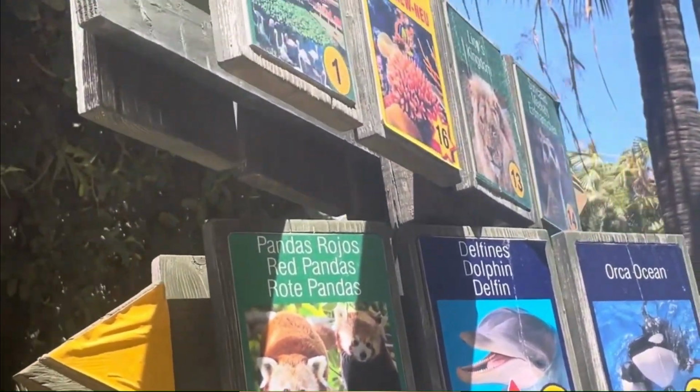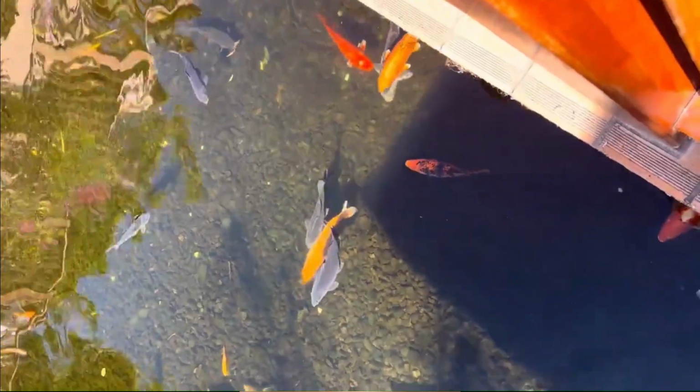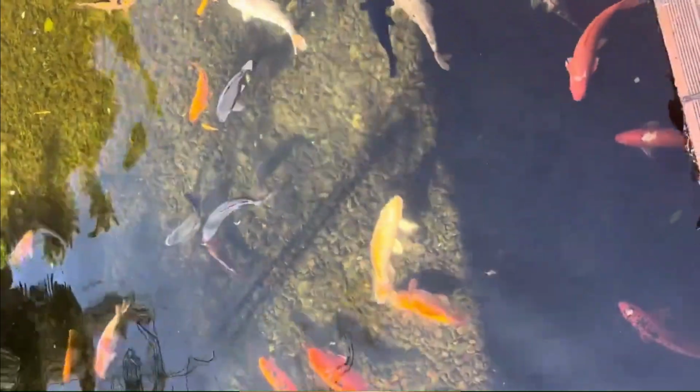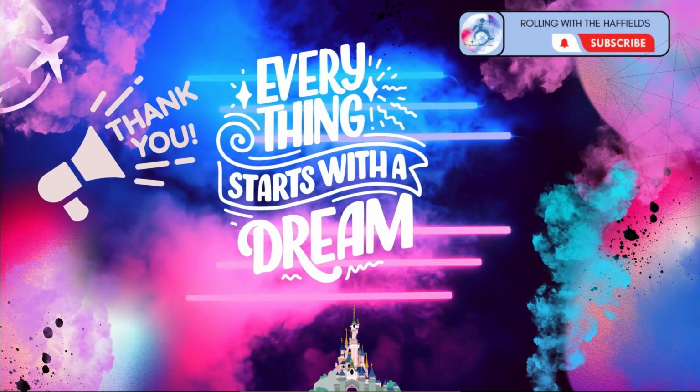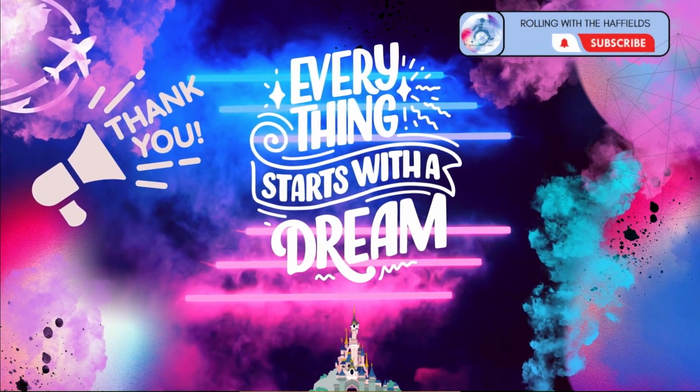So we did actually take Isla on the train. We just went round on the train and came back to the park, which was fine. They were happy for us to do that. You can just sit on there and have a train ride, which is nice, and go straight back to the park. We didn't have a huge amount of time till our bus came.